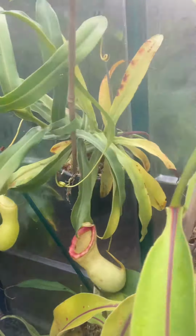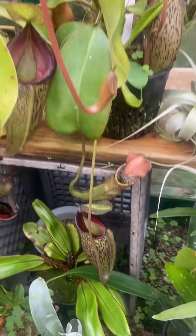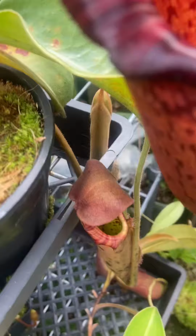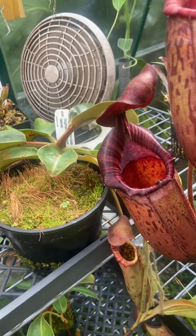Ventricosa porcelain back there. It doesn't have a nice pitcher on it right now. And then Talangensis Veitchii Boschiana. A lot of pitchers. A lot of nice ones too. And then my Truncata Highland Reddish Leaves has a new pitcher coming, but right now the 2 pitchers on it are definitely not worth taking out and showing.